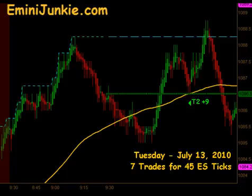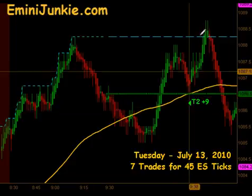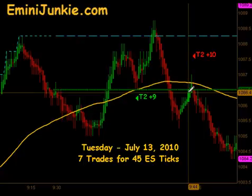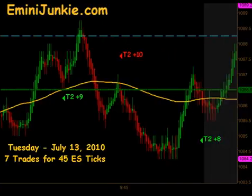Okay, we opened up this morning at 86.50 and we had a go with scenario setting up today. We had a large gap up this morning. Our first cross to the upside produced a signal to get long, and that was good for targets 1 and targets 2 to the upside for 9 ticks. And the market came back down through our moving average right at 9:45, gave a signal to get short. That produced targets 1 and targets 2 to the downside for 10 ticks.